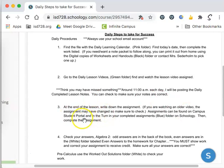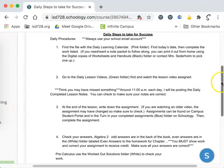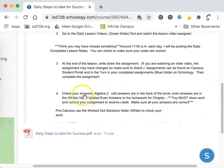So let's see here. I have done my assignment. I checked that blue folder and I saw exactly what the answers were. And number 4 says check your answers. For Algebra 2, the odd answers are in the back of the book. Well, what about the evens? The even answers are in the white folder labeled even answers to the homework for chapter whatever it is.